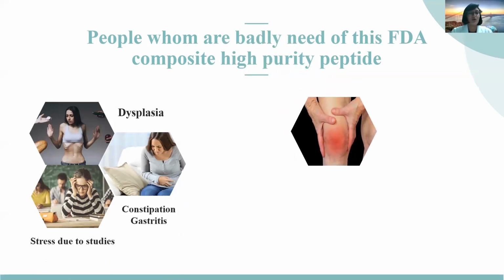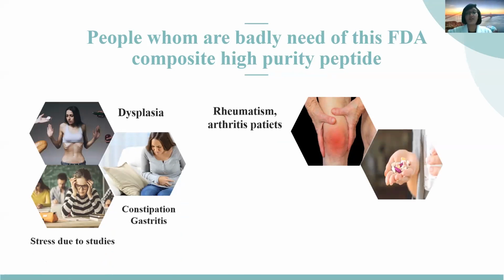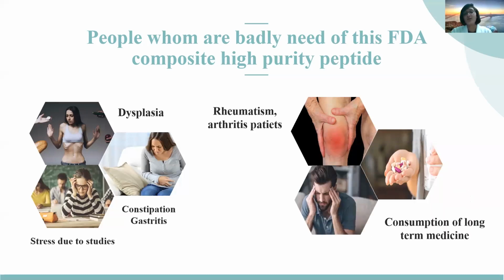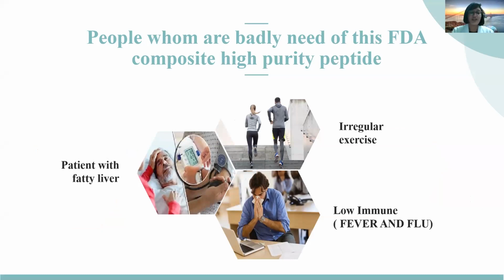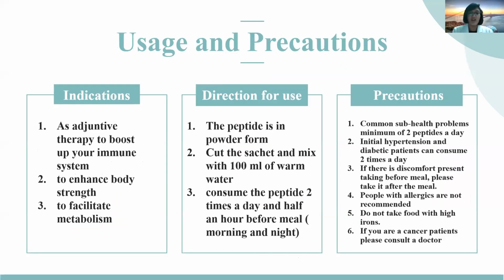People who are vulnerable to arthritis and rheumatism, especially patients with prolonged, high consumption of medication. People who have frequent headaches due to irregular circulation in their head. Those who do not exercise regularly and keep their body and lifestyle healthy, and those with low immunity who have frequent fever and flu. Patients with fatty liver and high cholesterol. Those are the people who really need our peptide.